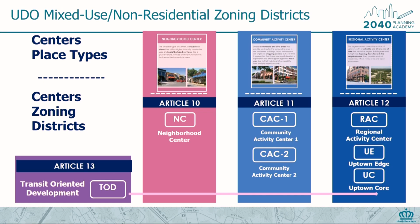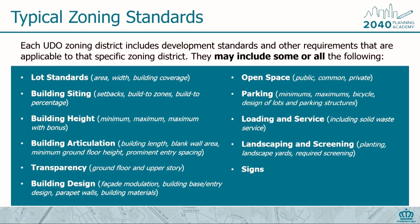The UDO also contains centers districts, which allow for a mix of uses from residential to retail to commercial. We have 3 different districts to achieve this. The neighborhood center district is more for neighborhood-scale mixed use. Community activity centers and regional activity centers achieve more intense urban forms of development. We also have our transit-oriented development districts, which are applied primarily around our transit stations on the Blue Line and planned Silver Line corridors.